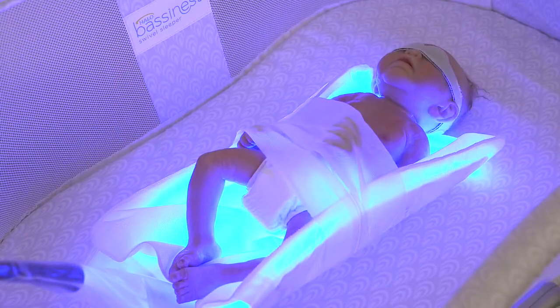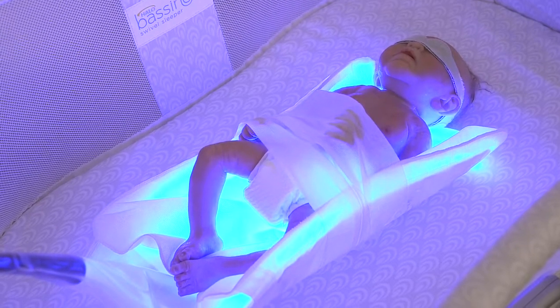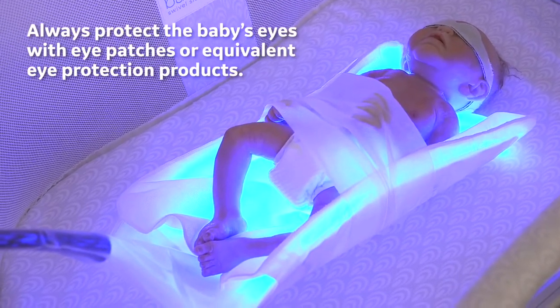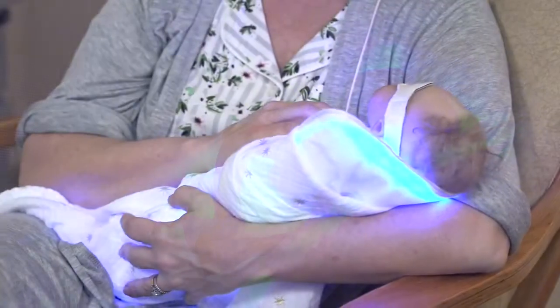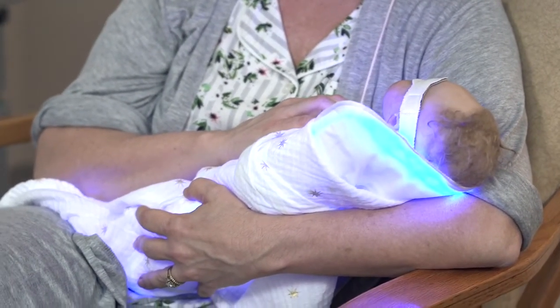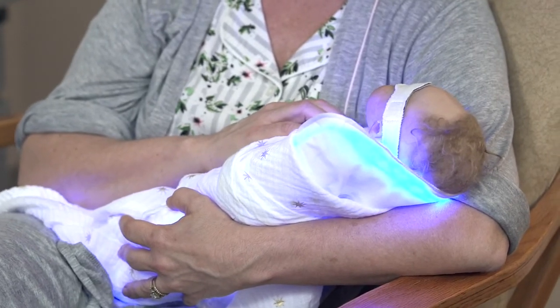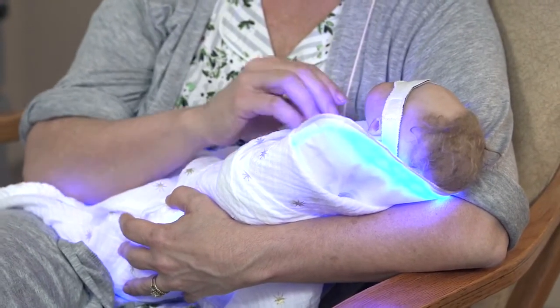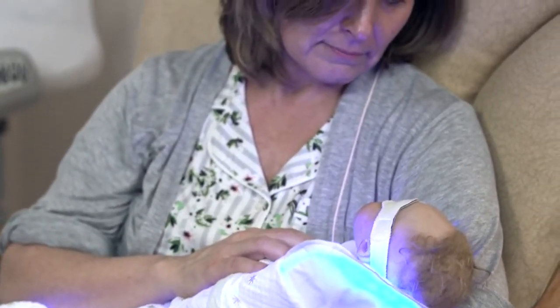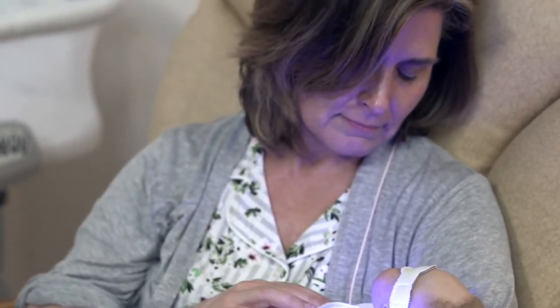The eyes of babies can be damaged from direct exposure to any phototherapy light. Always protect the baby's eyes with eye patches or equivalent eye protection products. Periodically confirm that the baby's eyes are protected. Perform this check more frequently if required by healthcare providers' instructions. Care should be taken to protect the eyes of other infants nearby. Caregivers looking at the blue light for a long time may experience headache, nausea, or mild vertigo.